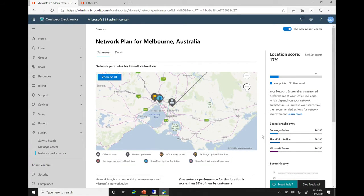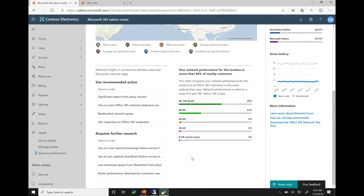As an administrator, I can scroll down, and we have a bunch of insights that get exposed to the customer, to the administrator. And there are two classes of networking insights. One is what we call recommended actions. These are issues we have identified, and there's a set of recommended actions we want you to take to improve your performance. And the second class is where we have identified an issue, but it requires some additional research on behalf of the administrator or the networking expert in the organization. Now, over time, we fully expect to refine and extend these recommendations as we see real traffic coming through.